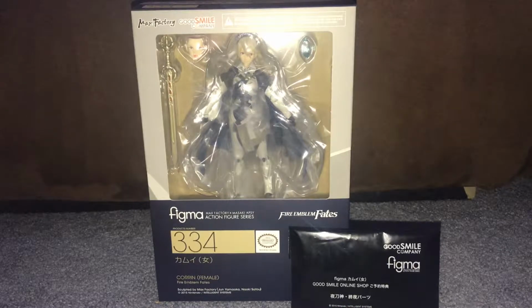Today I have something a little different than usual. We are not looking at something Overwatch. I would like to review some other stuff on this channel besides Overwatch stuff. Overwatch stuff doesn't come out so often that I can upload regular content with just Overwatch stuff. So today we're going to be looking at the Corrin female version Good Smile Company Figma.